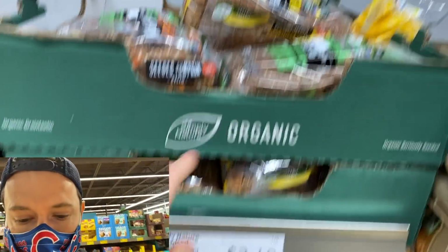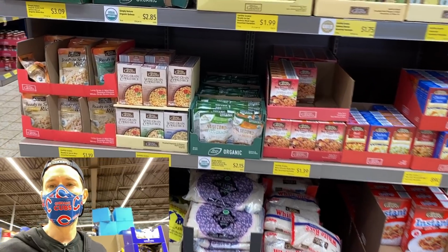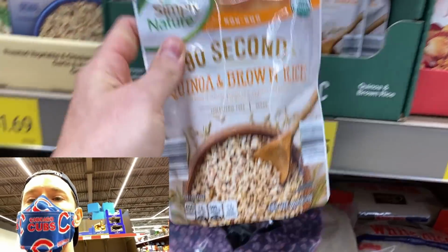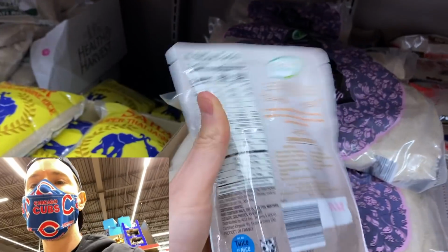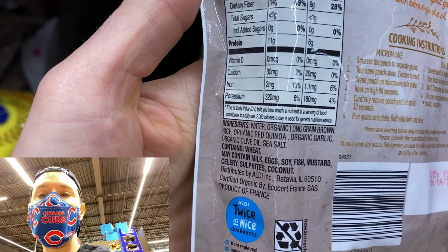This one is, and my second best one here is Knock Your Sprouts Off sprouted bread. I honestly cannot say enough good things about this 90-second pre-cooked grain packet here from Aldi. It could be my favorite one I've ever tried before, and the price of $2.15 for an organic grain packet like this is phenomenal. Speaking of phenomenal, these are the kind of grains you want to eat if you eat grains.